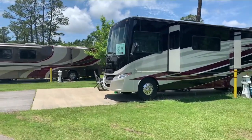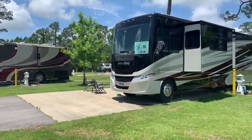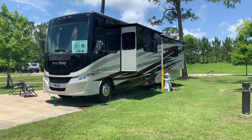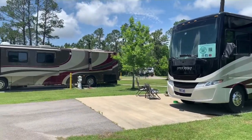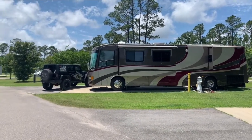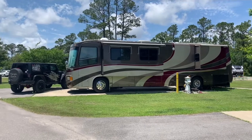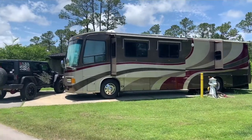Now we're coming up to our sites. We are parked next door to Michael and Shelley from our Epic RV Adventurer. Pretty large sites. And here we are. We didn't have any problems backing in, and there's plenty of room for our Jeep.